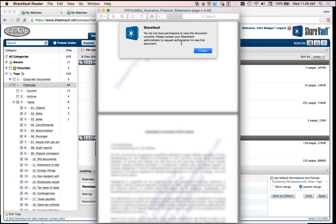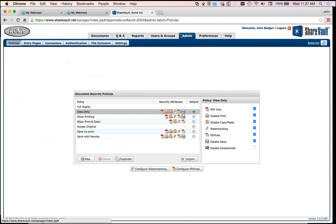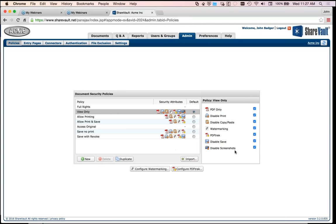So it's instant. As soon as you withdraw somebody's rights to view the document, it will be forced to be closed. So very, very high degree of security. And now let me actually take you through that screenshot blocking capability. So again, as an administrator, I'm going to come over here to the Administrators tab, and I'm going to turn on this feature called Disable Screenshots, and I'm going to apply it to all 3 of these just to be sure.